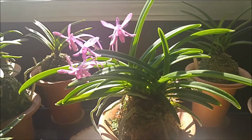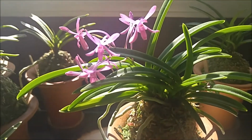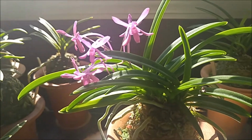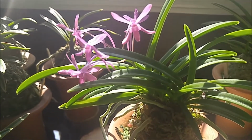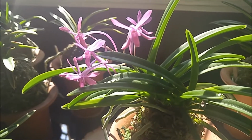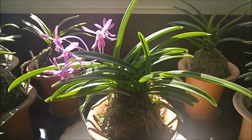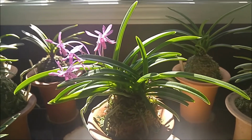I really like this one. It has nice rich pink color on the blooms. The shape of the blooms is not typical to Neofinetia, slightly changed because it's a hybrid. But it does have Neofinetia fragrance. It's very nice. And more importantly, this plant is very easy to grow.